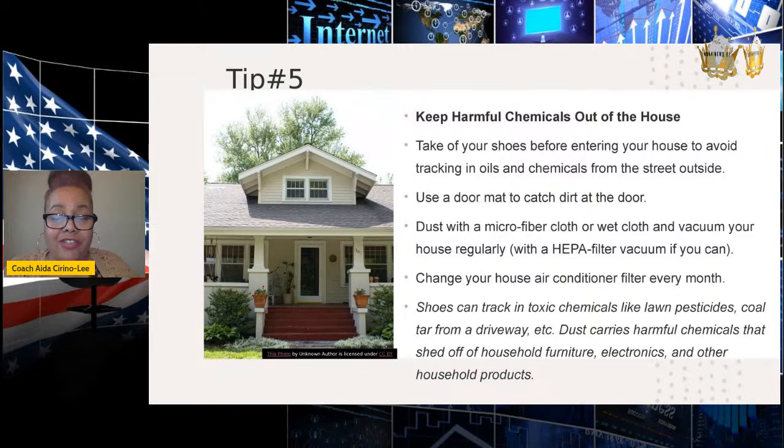So make sure, and also, like I said, when you're walking outside, you're walking on top of your grass with your shoes, and you bring in the herbicides and the pesticides that you put into your grass, all the chemicals you put into your plants and all the garbage that people put into the street. Those are the things that you want to remove.